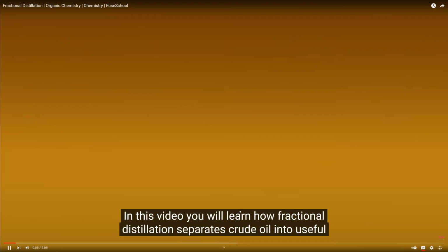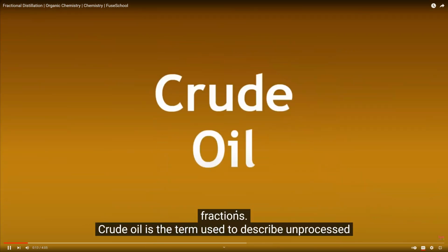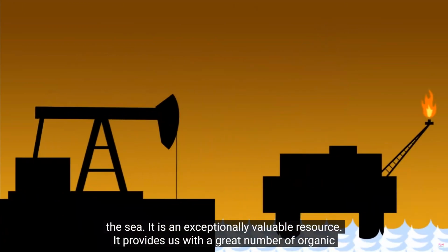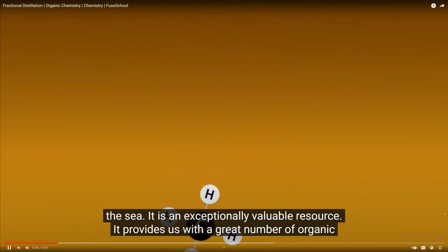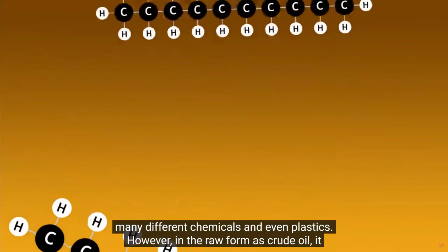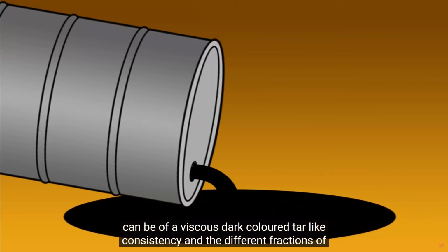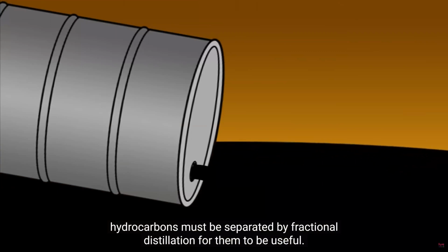In this video, you will learn how fractional distillation separates crude oil into useful fractions. Crude oil is the term used to describe unprocessed oil. That is oil that has been taken directly out of the ground, either on land or under the sea. It is an exceptionally valuable resource. It provides us with a great number of hydrocarbons, some of which are useful as fuels, and others are used in the manufacture of many different chemicals and even plastics. However, in the raw form as crude oil, it can be a viscous, dark-coloured tar-like consistency, and the different fractions of hydrocarbons must be separated by fractional distillation for them to be useful.